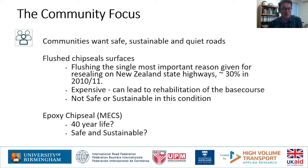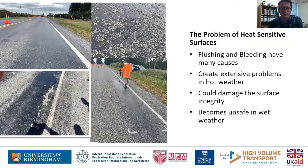And based on the successes we'd seen on the epoxy ulpa, we thought the epoxy binders might help us. So we started working on an epoxy chip seal, hopefully with a 40-year life and hopefully safe and sustainable. So this is what I'm talking about in terms of flushing. I mean, it's fairly typical around the world, I believe. The binder coming to the surface of the stones and leading to a reduction in skid resistance.